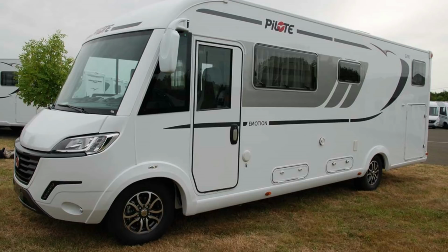As far as that's concerned, in the film that I actually made of my own motorhome rebuild, you can see how we actually used aluminium extrusions in that. Of course, I'm sure Pilote does a better job than we did in that film.